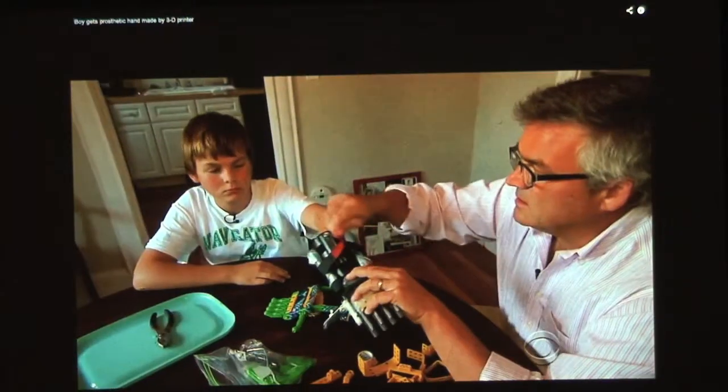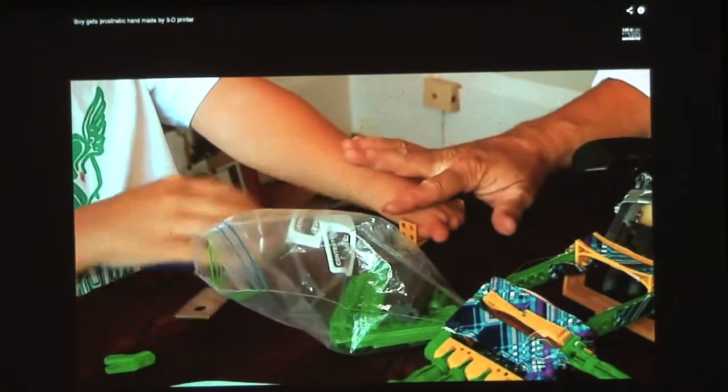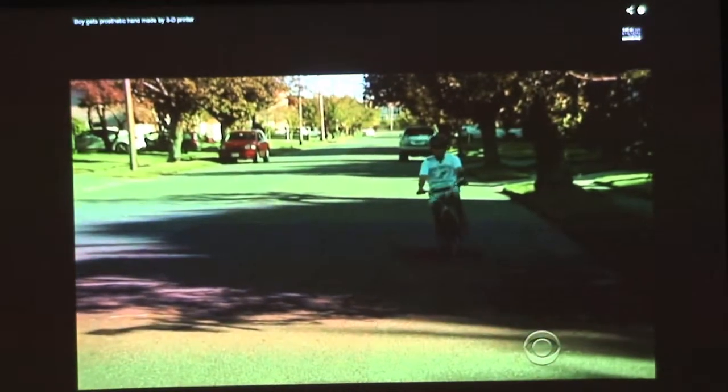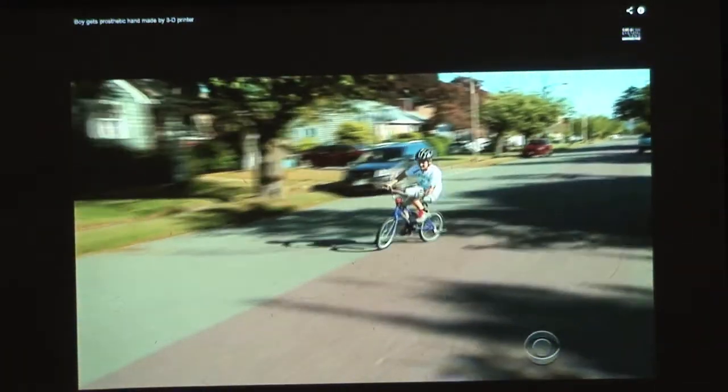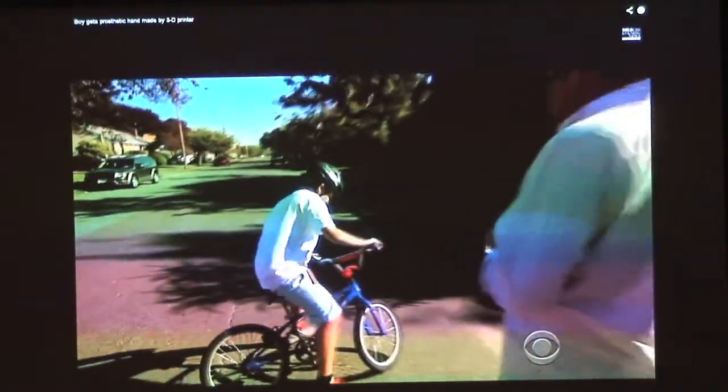$20,000, $30,000. The cost allows father and son to experiment with newer designs. Want to outgrow a hand, we can easily make a new one. It's a do-it-yourself solution that was unthinkable before technology made ideas printable. That's cool. Yeah. Michelle Miller, CBS News, Marblehead, Massachusetts.